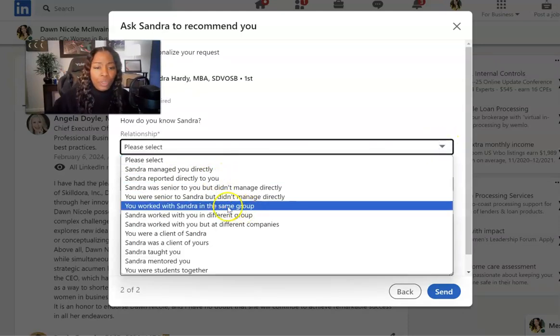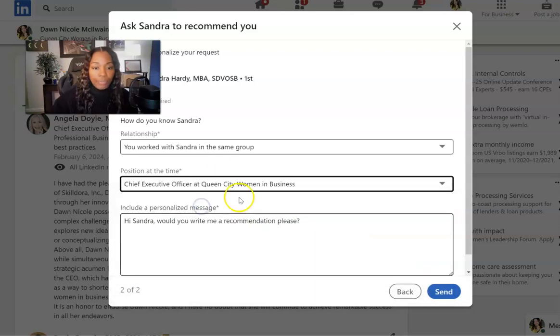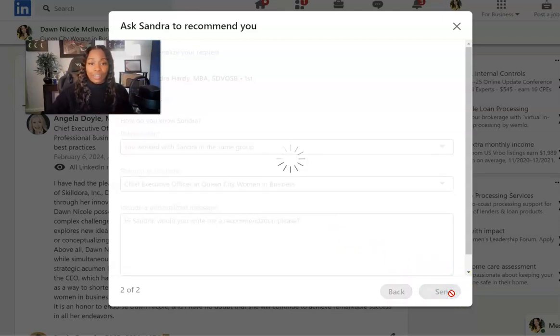I'm just going to say that we worked together in a group, and I'm going to use Queen City Women in Business. So I'm just going to say this is my position at the time. So just to be clear, so far I chose the person that I want to ask for the recommendation from. I put how we know each other, the nature of our relationship, and the position I hold at the time. And I say, hi, Sandra, would you write me a recommendation? What's nice is this is prefilled, auto typed in here. So there's nothing you have to do unless you want to customize this, and then you hit send.